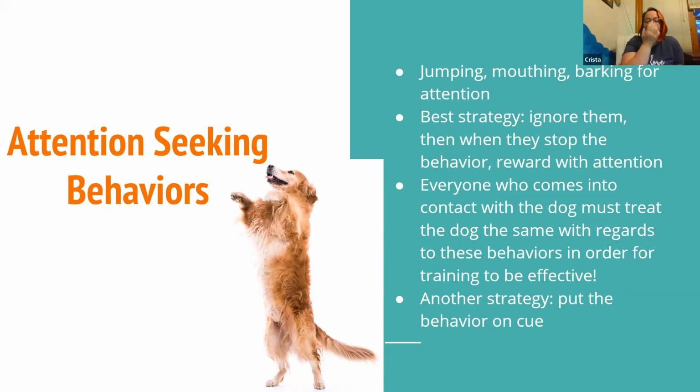So that's why, especially when I speak with adopters, sometimes they are a little bit timid about enforcing what they're working on with their new dog with family that comes over to meet the dog or things like that. But it is so important that they advocate for their dog and for what they're working on with their dog. Because the more that one person gets away with it, and I'm sure you guys have heard it constantly, I know I've heard it.